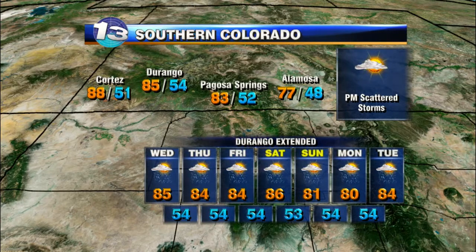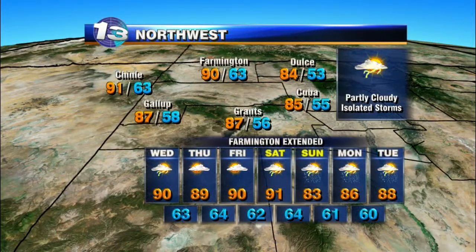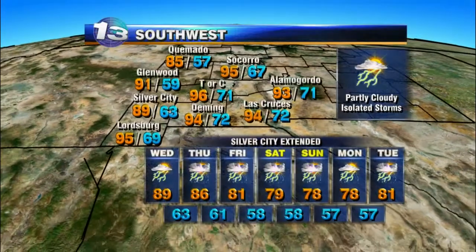It should be interesting. Over southern Colorado, temperatures into the 80s for this afternoon with scattered afternoon showers and storms, and the storms keep on coming through the end of the week and into the weekend. Over the northwest, partly cloudy skies, highs into the upper 80s to near 90 degrees. We continue with the showers through the end of the week and the weekend as well. Highs eventually dropping to the mid-80s by early next week.